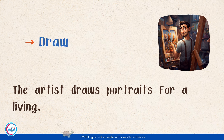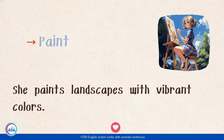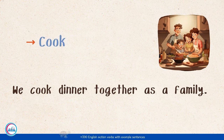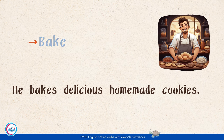Draw. The artist draws portraits for a living. Paint. She paints landscapes with vibrant colors. Cook. We cook dinner together as a family. Bake. He bakes delicious homemade cookies.